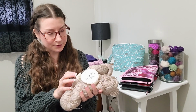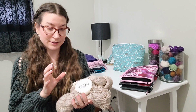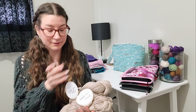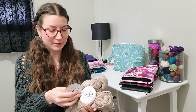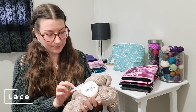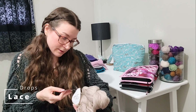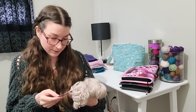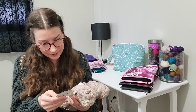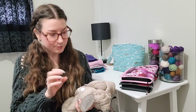But I'm planning to use this. Again, this is deep stash. This is like 6 years old deep stash. This was one of the first things I bought when I discovered a local yarn shop out here. So this is Drops Lace, a mix of baby alpaca and mulberry silk. It doesn't say the exact on the band. Oh, here it is. 70% alpaca, 30% silk.